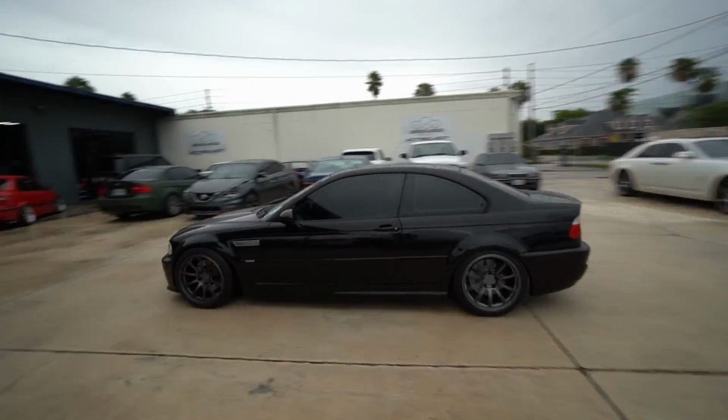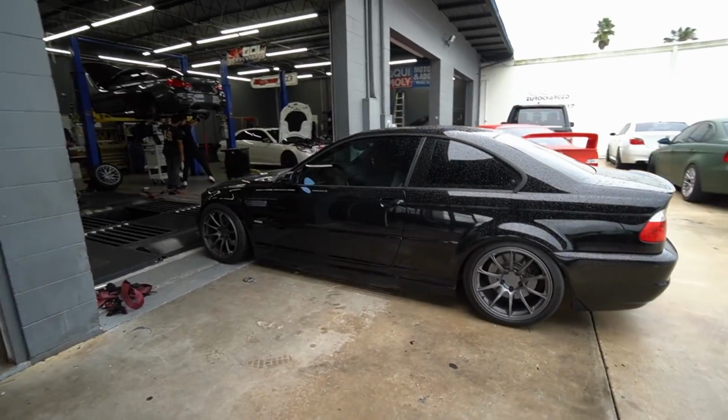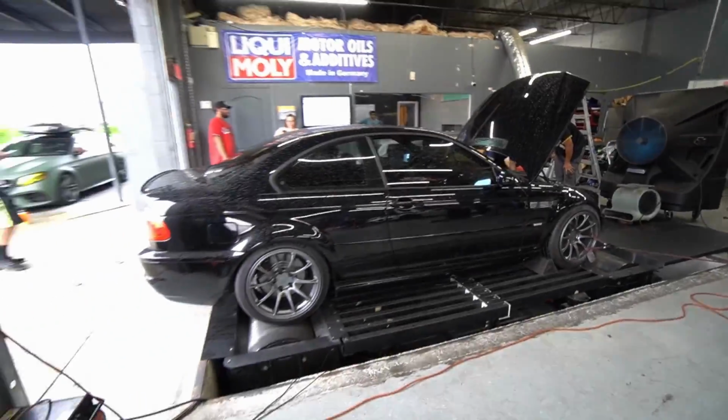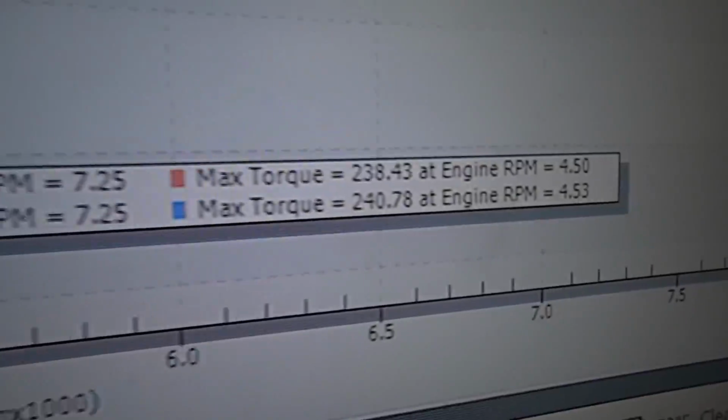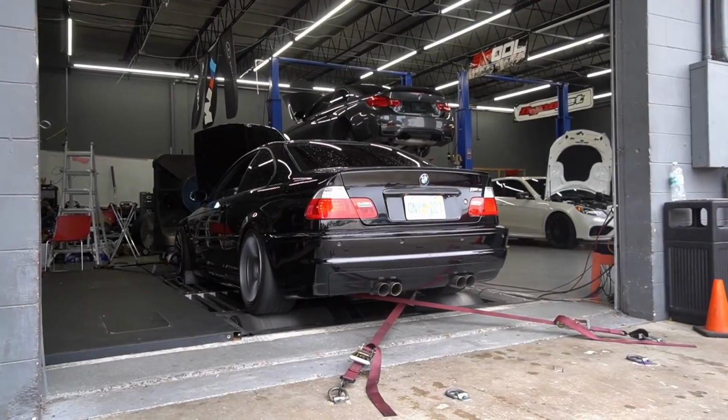I recently decided to take my high mileage E46 M3 to the dyno. I was super curious to see how much power the car has lost over the last 20 years. To my surprise, the car performed very well and made around the same power as if the car would have been new. But it wasn't all good news.